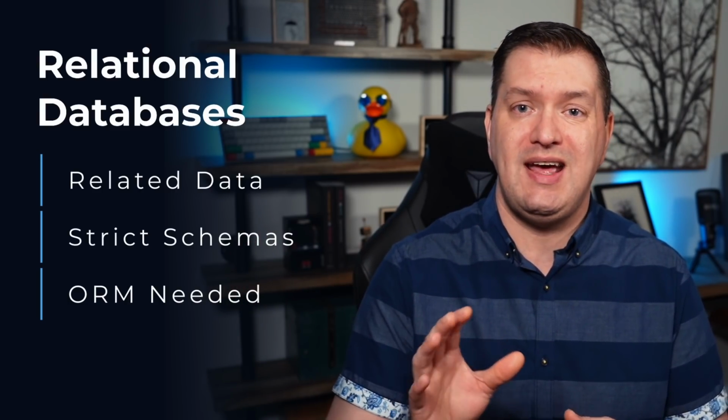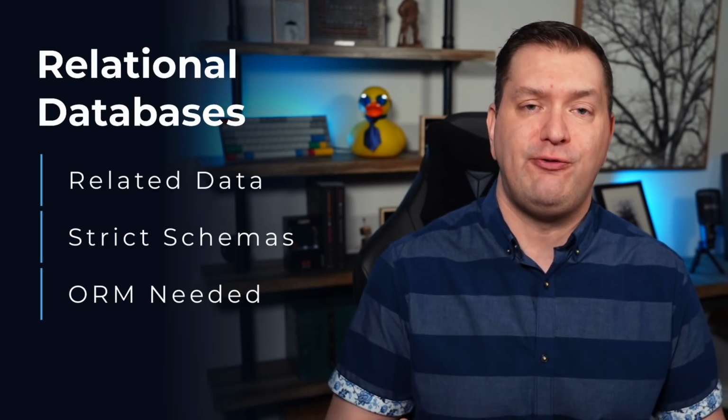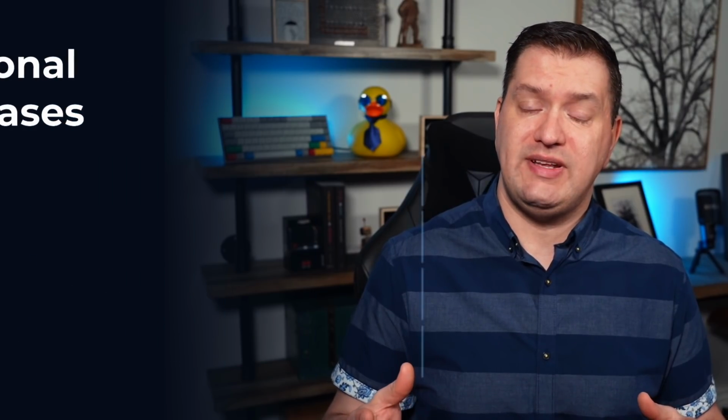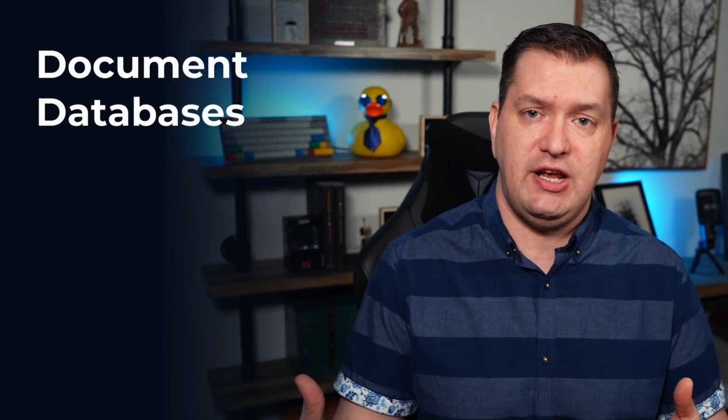So for each query, it has to reach out to each individual table and join the data back together before returning the results. Now, the most popular databases of this type use SQL or Structured Query Language. Examples are MySQL, PostgreSQL, and Microsoft SQL. Relational databases based on SQL have been around for decades and not much has changed.